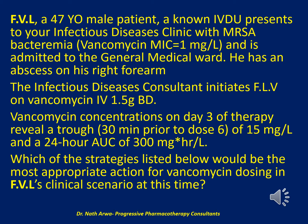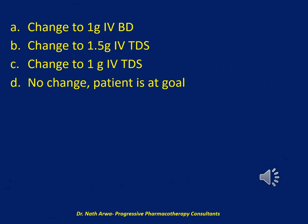So my question to you is: which of the strategies listed below would be the most appropriate action for vancomycin dosing in FVL's clinical scenario at this time? Would it be A. change to 1 gram IV twice daily? Or B. change to 1.5 grams IV thrice daily? Or C. change to 1 gram IV thrice daily? Or would it be D. no change, patient is at goal? I will give you a few seconds to choose the correct answer to this question from the listed options.